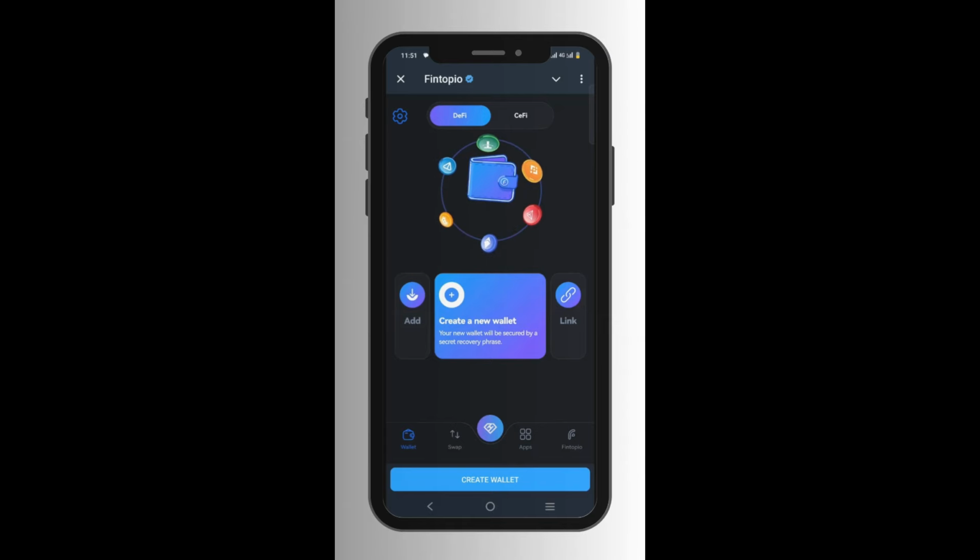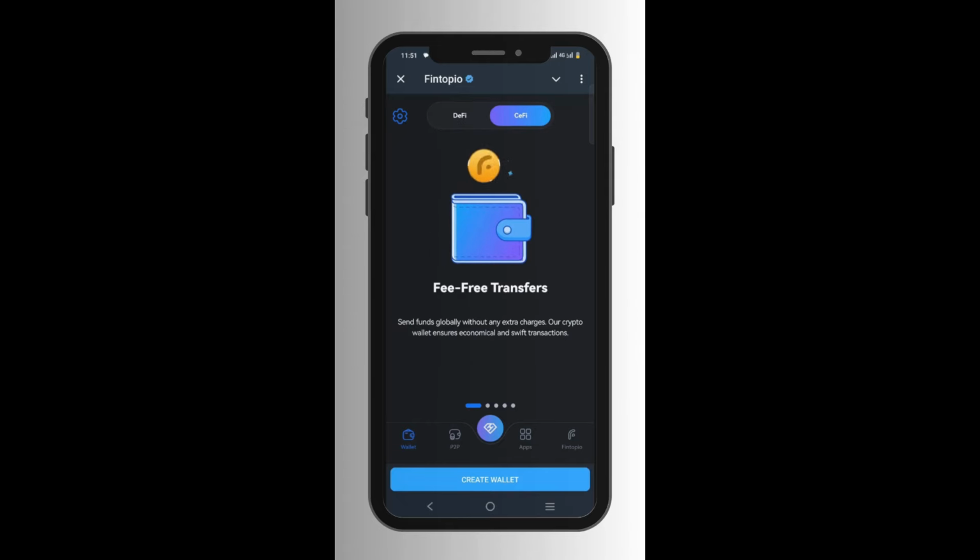Another thing they will be launching very soon is their CeFi. Now, CeFi is where you can connect your centralized wallet like Binance, Bybit, BitGet, and so many other centralized exchanges. You can actually see it here on the CeFi. You can see P2P capability. This is amazing, whereby in the future they will be doing P2P transactions in the Fintopio wallet.